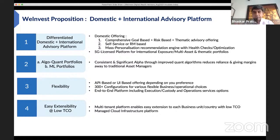But broadly, if I were to summarize and take a really big picture, one, do you want to have a domestic plus international platform, which is completely differentiated? On the domestic offering side, you may want to do comprehensive goal-based, risk-based, thematic plus PMSs. You may want to launch it on your app or your internet web banking or through an RM-based channel. But one of the most important parts is that most people today offer a goal-based classic advisory offering on what's called standard 5 or 10 portfolios.